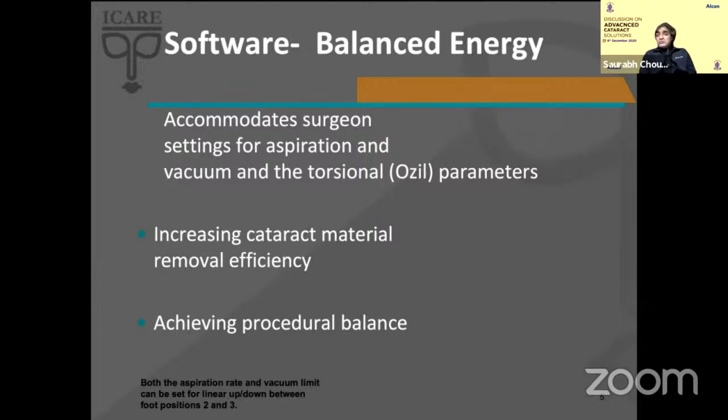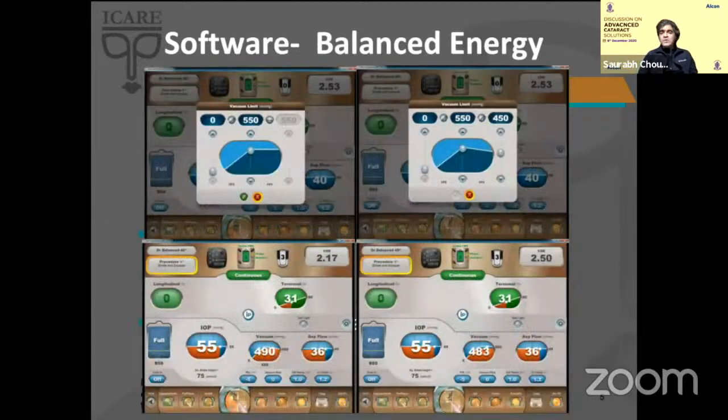Now, there is a great software which balances the energy there. It accommodates the surgeon settings for aspiration and vacuum, as well as the OSL parameters. It increases the cataract material removal efficiency and achieves the procedural balance. So in fact, what this slide is trying to show is that in foot position 2 and foot position 3, you can actually change the vacuum that you set, and these are the parameters that we can set up here, and you can change them, and that's how versatile the machine is.